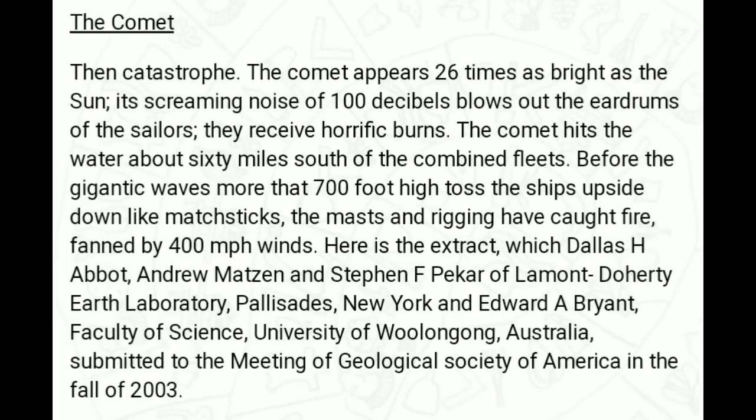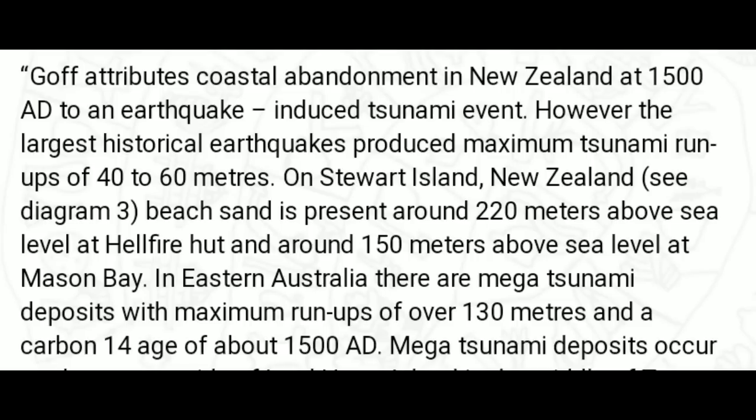The high heat would cause a temporary high atmospheric pressure zone, and then it would implode on itself, causing 400-mile-an-hour winds. So the author of this book goes through and lists all of these academics, and the official academics of this Goff attributes coastal abandonment in New Zealand at 1500 to an earthquake. So everybody already knows that a tsunami did happen. They've got the evidence of it everywhere.